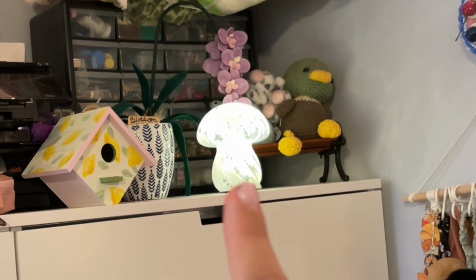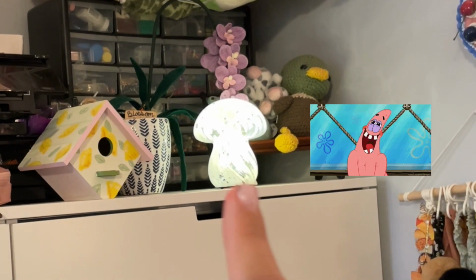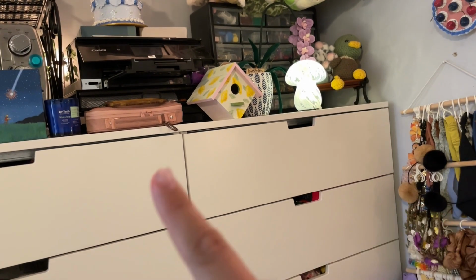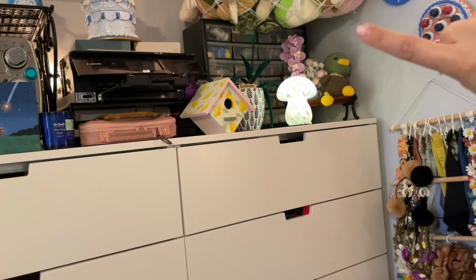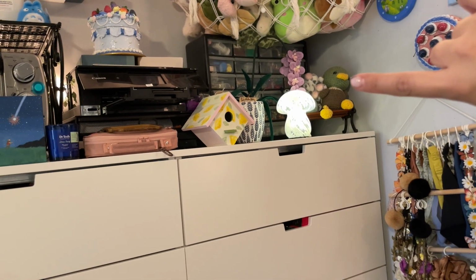This mushroom, my best friend Melissa gave it to me for my birthday. So beautiful. I painted this birdhouse. I made this little flower orchid. It's crocheted. And then I made this little mallard duck. The small little crafting things are just in there.